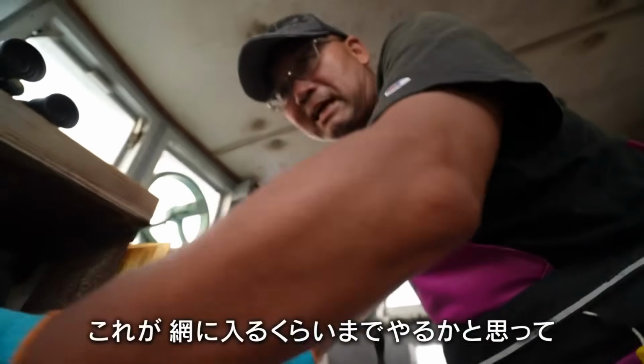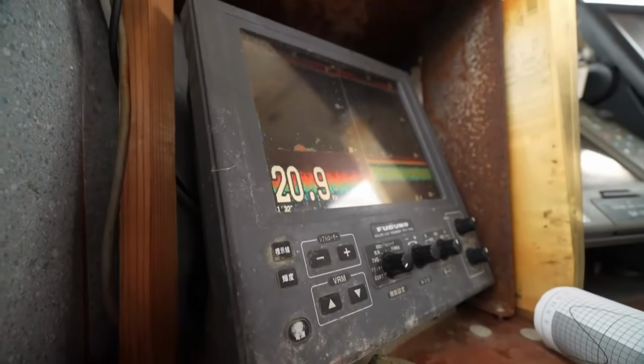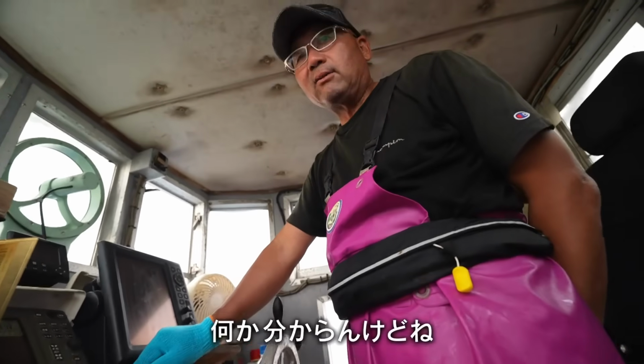In addition, Japanese fishermen are also using advanced technology to minimize their environmental impact. For example, fishing nets are now designed to avoid catching small fish or unwanted marine life. This helps maintain ecological balance and protect other marine animals.